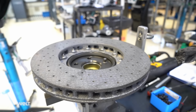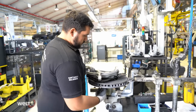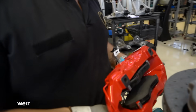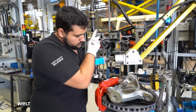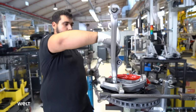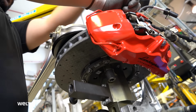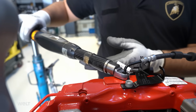This composite material was rigorously tested by engineers using methods from aviation and aerospace industries. The robust material is twice as resilient as the toughest steel and capable of handling very high temperatures. Even after long or repeated braking, the brake force will remain constant. But it comes at a price. One set of carbon ceramic brakes costs 10,000 euros more than the standard version made of steel.